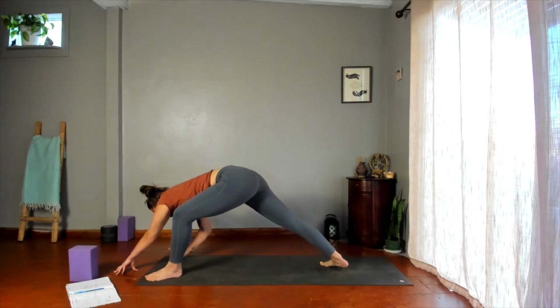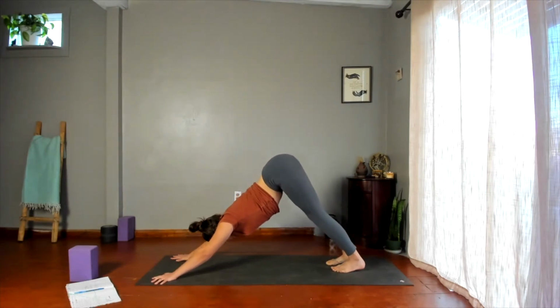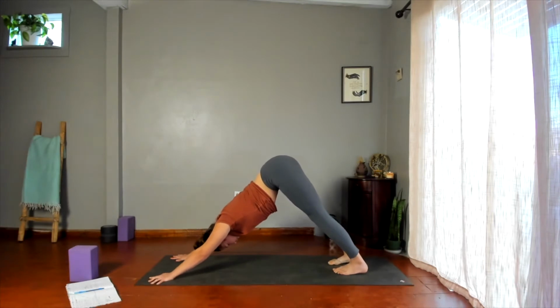Walk your hands back, downward dog. Push your arms and legs longer. Maybe drop your head. Move your ribcage back, tailbone toward your heels. Then lengthen from hips to armpits. Push hands and feet evenly away from each other. A few more breaths here.